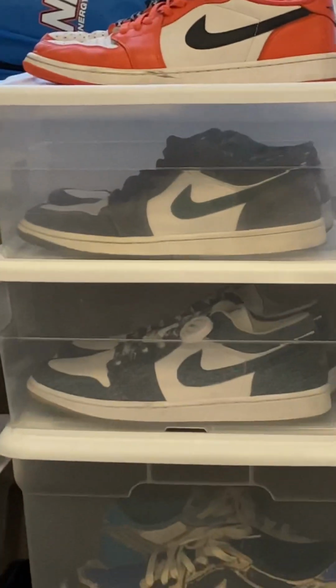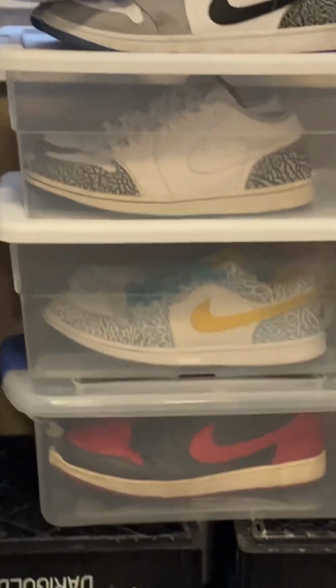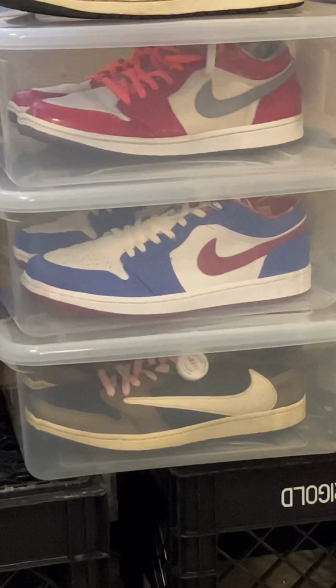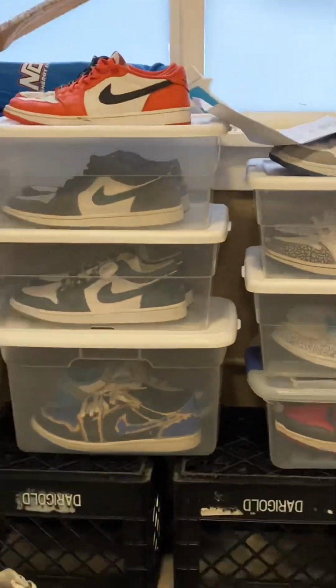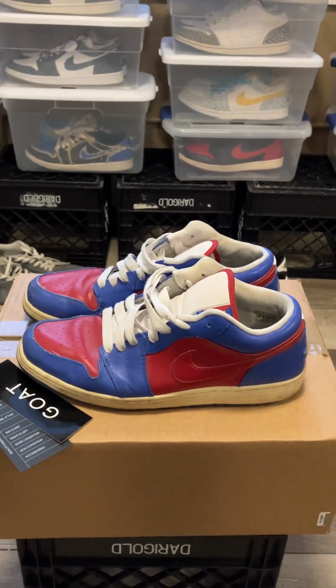North sides, those are rare. Some white cements. I need the black cements. Those are rare too. Breads. Travis's east side ones right there. They're super rare too. And there's a south side. Those are rare. City of Chicago's. And you guys basically know the rest. I got some Cyber Mondays. Those are becoming rare. Cool grays. But these are the best, man.